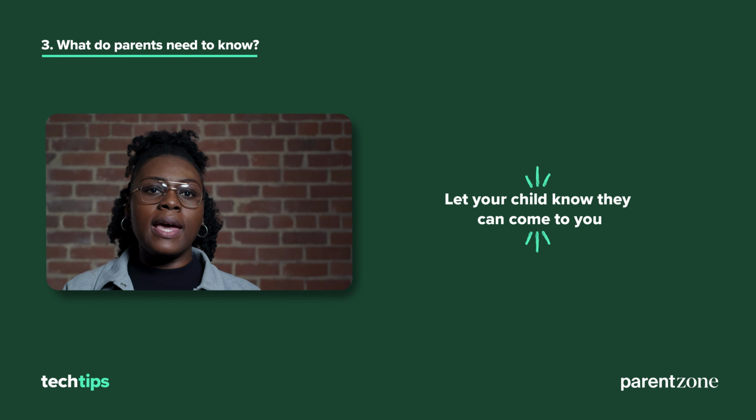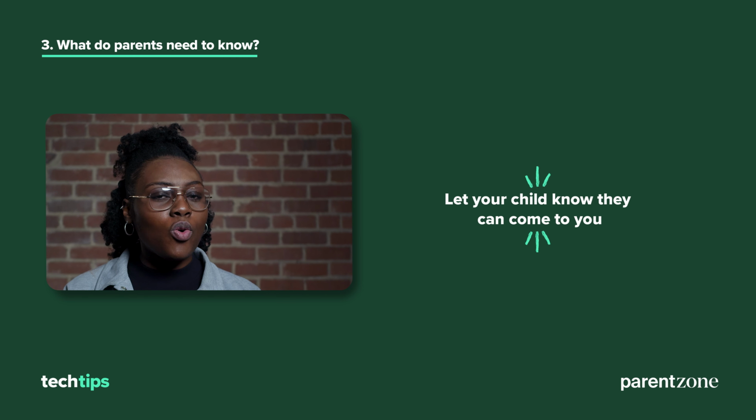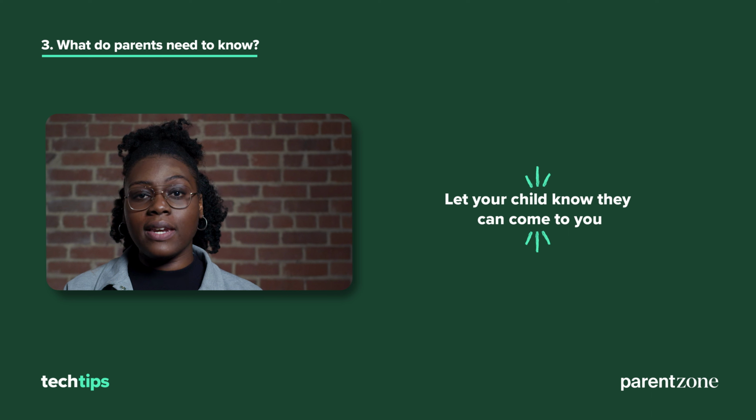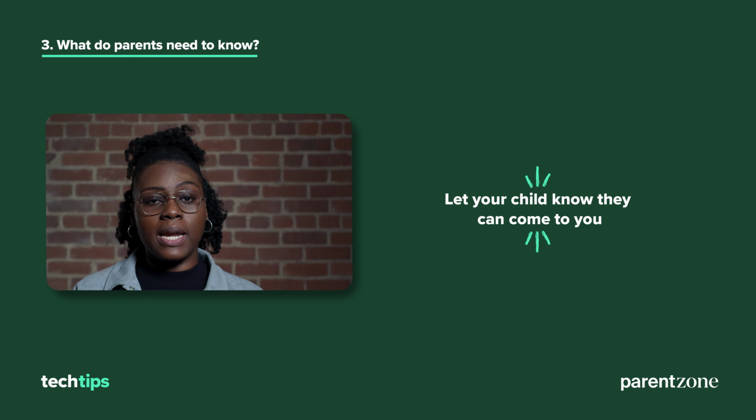Let your child know that they can come to you if they've experienced something upsetting online, and try to stay calm if they do, even if it's not always easy. The best thing they can do is tell you if they have any issues, so make sure it's not too daunting for them, as it takes courage to raise a problem with you in the first place.